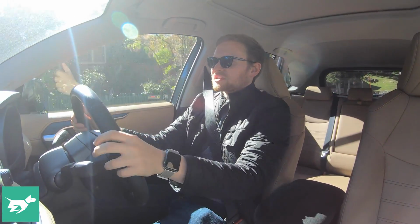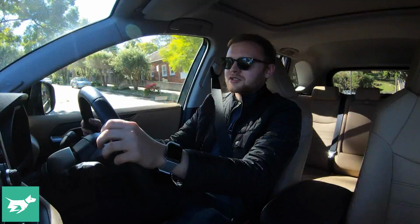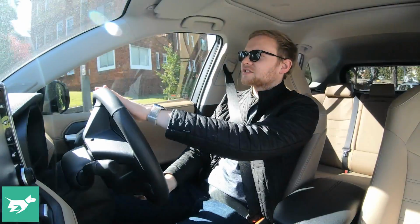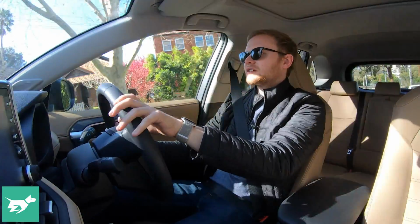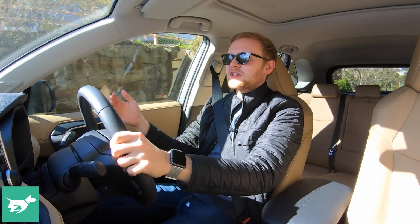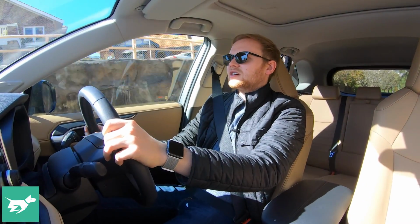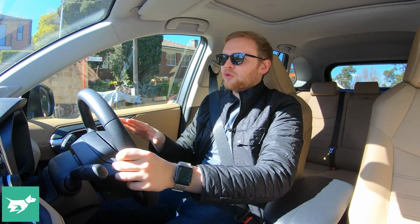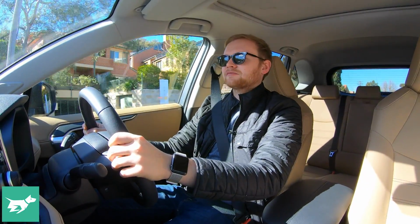And also you get all the safety stuff. So you get adaptive cruise control, you get a 360-degree camera, you get blind spot. You don't get lane keep that works well. You get it in theory, but it kind of bounces from side to side in the lane. But that's one area where VW are doing a bit better. But otherwise, the RAV4, really, really nice car to drive.